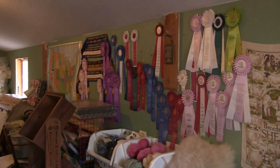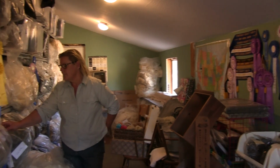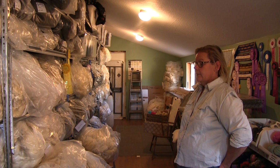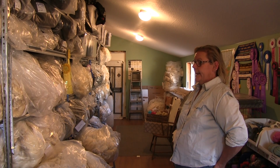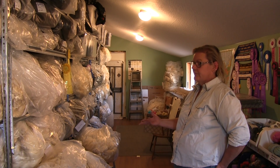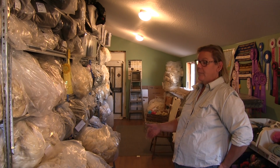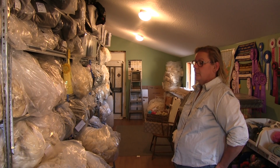So this is what we call the wool room. This is our on-site little store, and in here we've got all the fleeces that we've harvested at the beginning of the year. We shear once a year in January. The fleeces are individually bagged and marked, and then the hand spinners and weavers buy just one fleece, and many of them reserve their fleece for the following year. They have one particular fleece and that's what they want, so they'll prepay to ensure that they get that fleece the following year.